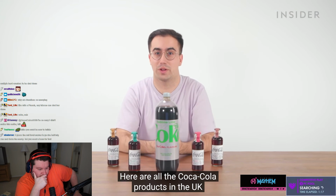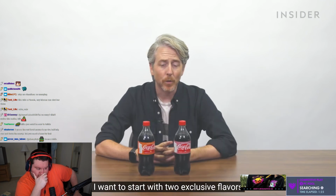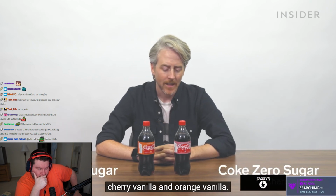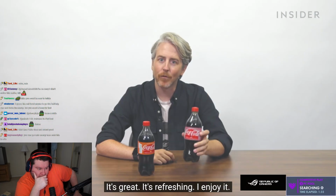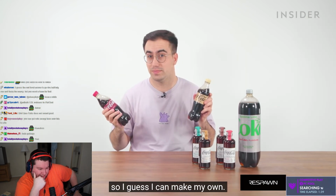Here are all the Coca-Cola products in the UK that you won't find in the US. And here's all the Coca-Cola items you'll find in the US that you cannot find in the UK. Want to start with two exclusive flavors you can get in the US you can't get in the UK? Are these two right here, cherry vanilla and orange vanilla. Cherry vanilla seems pretty standard. I think I've had this a bunch of times. It's great. It's refreshing. I enjoy it. We can't get cherry vanilla in the UK, but we can get cherry and we can get vanilla, so I guess I can make my own.